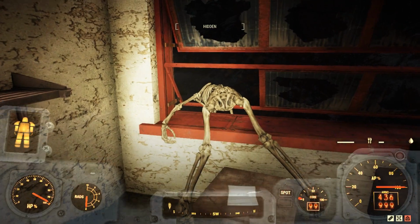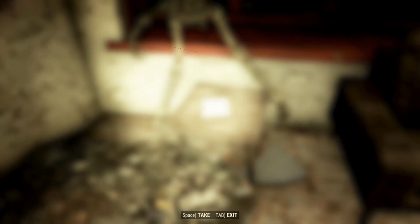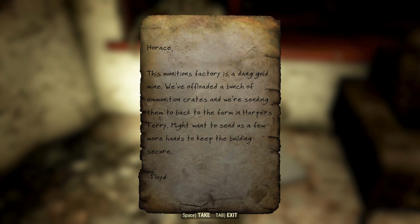Horace." There's a second note in a locked office labeled Floyd's Note. Reading this note, it says, "Horace, this munitions factory is a dang gold mine. We've offloaded a bunch of ammunition crates and we're sending them back to the farm in Harper's Ferry. Might want to send a few more hands to help keep this building secure. Floyd."